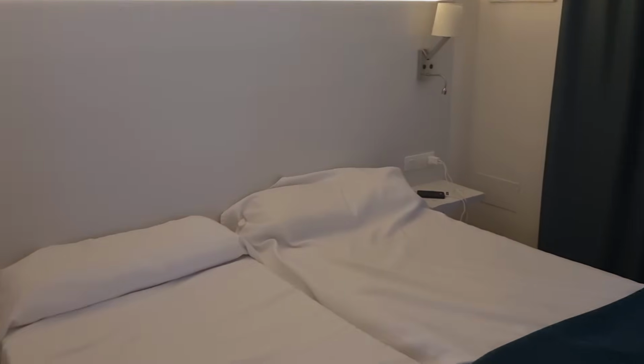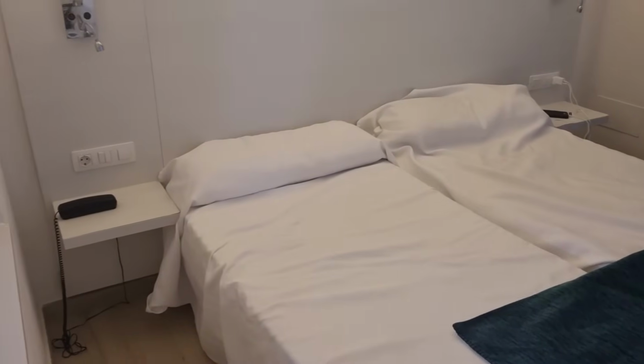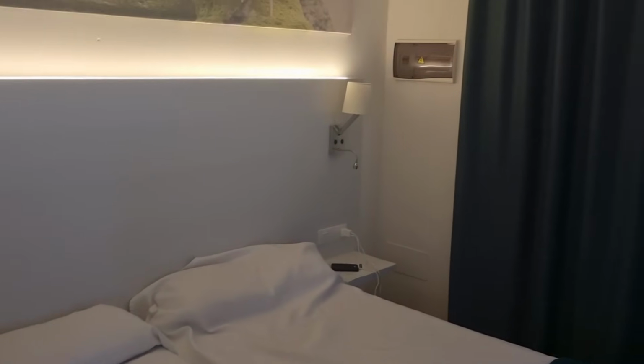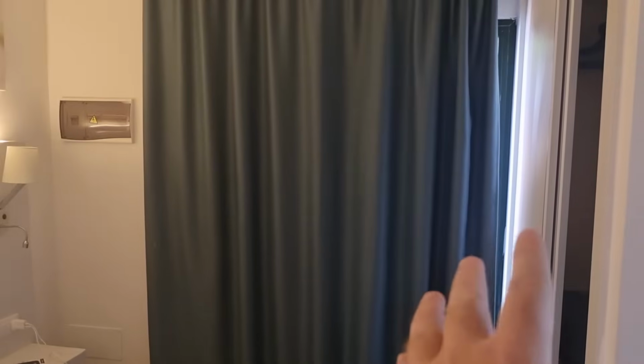So this is a superior studio apartment. To me it just looks like a standard apartment. I mean, I've got no complaints, it's been absolutely fine. We'll go outside in a minute. That's the front door. You'll either like this or you'll hate it, I'll show you in a minute.